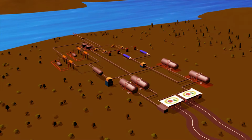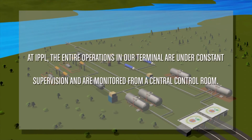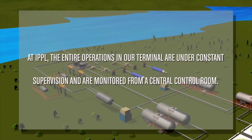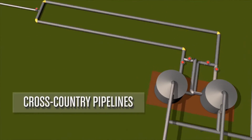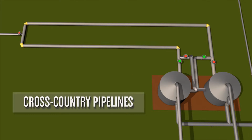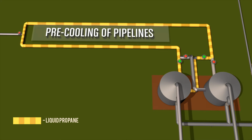At IPPL, the entire operations in our terminal are under constant supervision and are monitored from a central control room. This process begins at the cross-country pipelines. Liquid propane is circulated through the cross-country pipeline at minus 40 degrees Celsius from the storage tanks to bring down the temperature of the pipeline to approximately the ship's cargo temperature. This process is called pre-cooling and takes about 2 days.